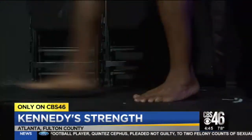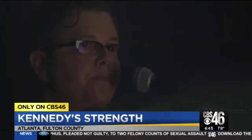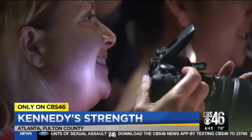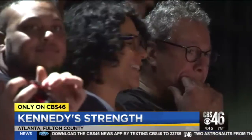Okay, let's get the middleweights out here, please. All the middleweights. This is strength on display. Nailed it! For the world to see. There we go. Bodybuilders owning their moment on stage.